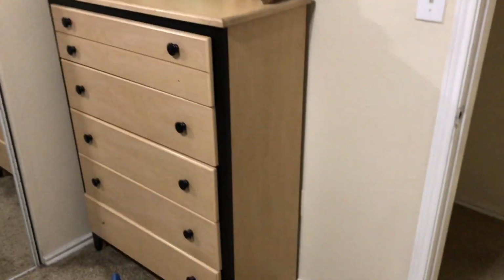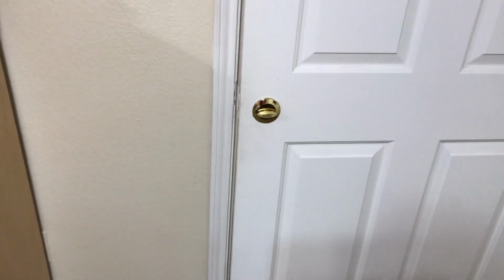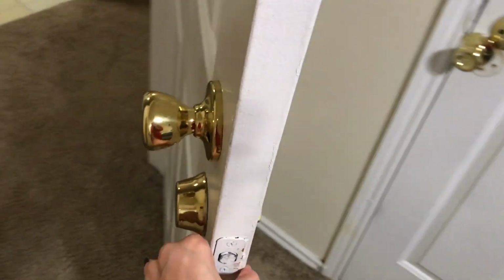So this is my room. Here's just a basic overview of my room. Hi. So again, this all came furnished. It came with this dresser and the bed frame and my desk and the chair. And here's what the inside of my door looks like on the other side of that weird door handle thing. I have to do this if I want to shut my door. I don't have a handle or anything, so super weird.